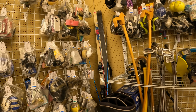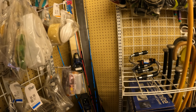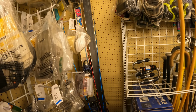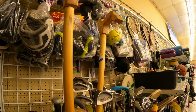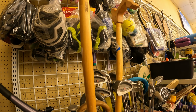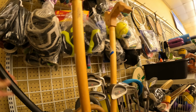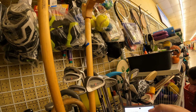See some golf clubs that I've actually donated. That Samsonite thing at the bottom, I was just trying to see what that was. A couple bats tucked back there. Nothing amazing. All right, still trying to find this racket. What it's called?